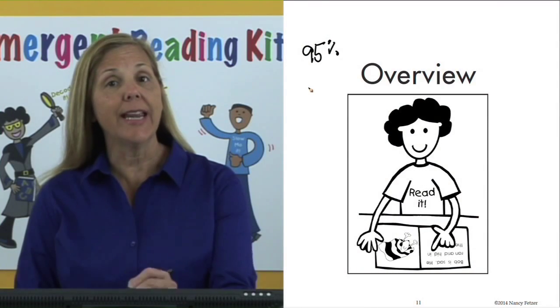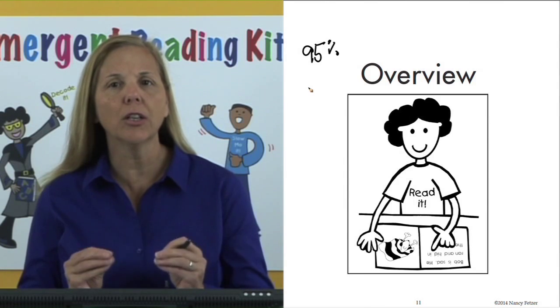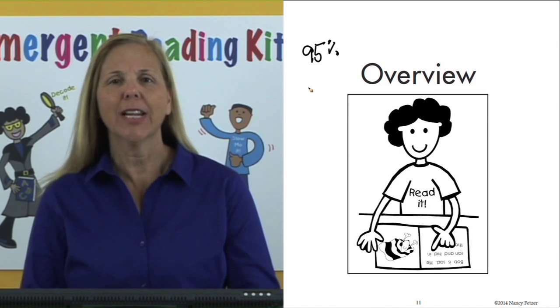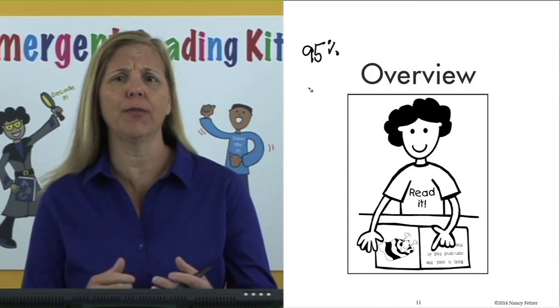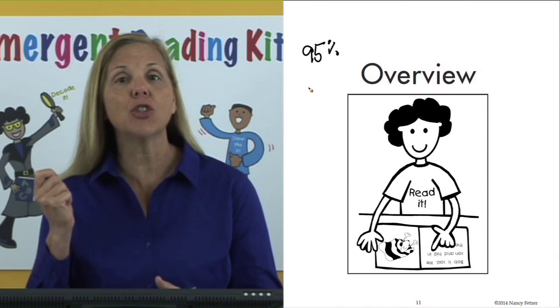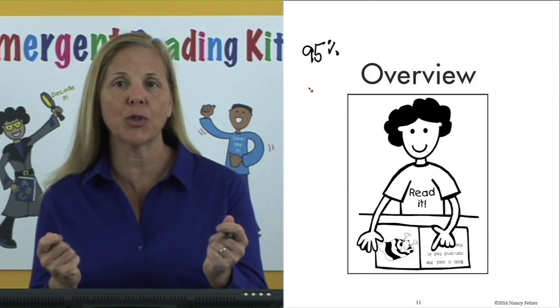Recent research indicates that 95% of all children can learn to read at grade level with proper instruction. Unfortunately, too many children are lost right at the start of the learning to read process. This program was developed to bridge the most current research to application in the classroom.